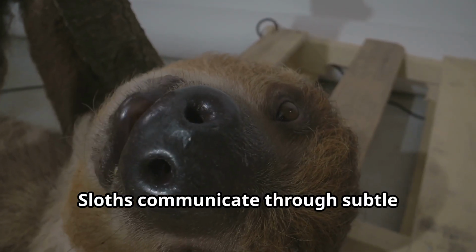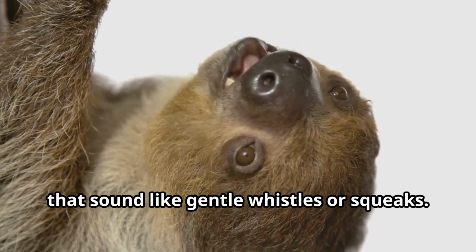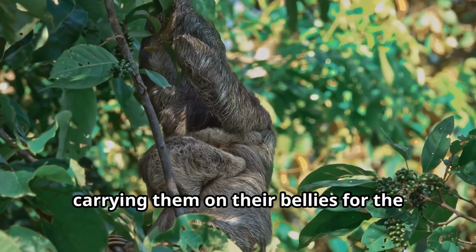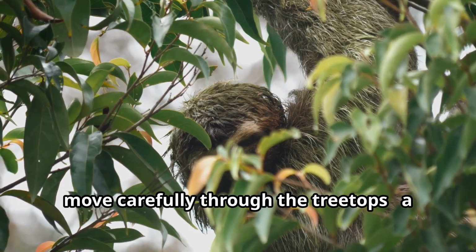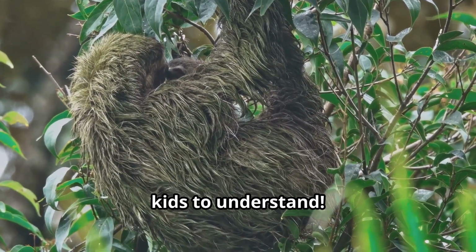Sloths communicate through subtle facial expressions and quiet vocalizations that sound like gentle whistles or squeaks. Mother sloths form incredible bonds with their babies, carrying them on their bellies for the first year of life while teaching them which leaves are safe to eat and how to move carefully through the treetops. A perfect example of animal family life for kids to understand.